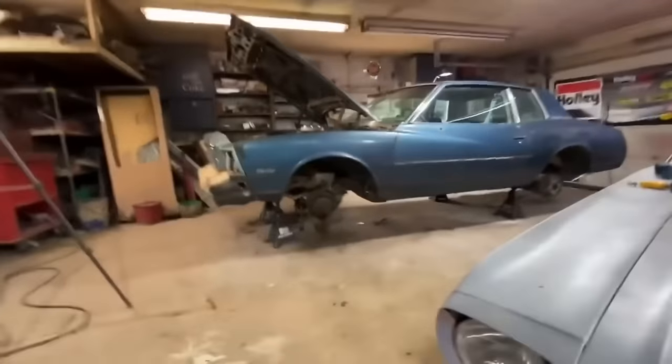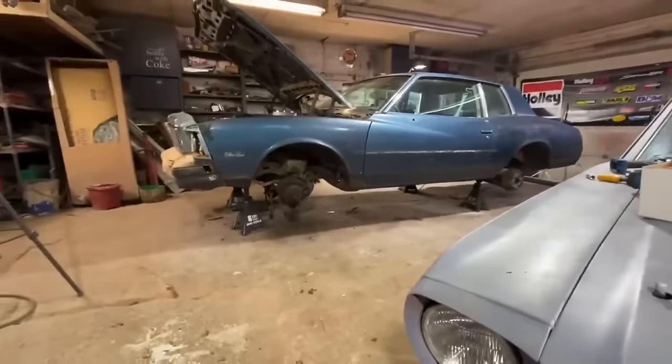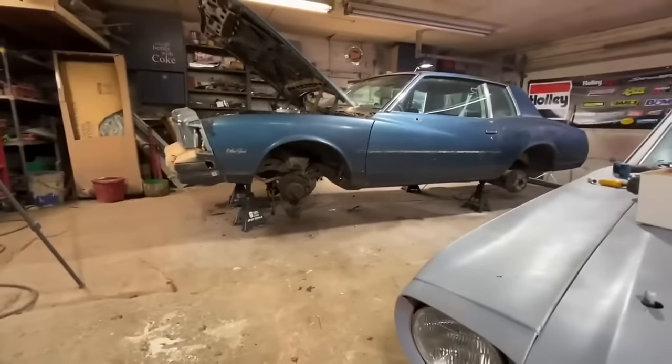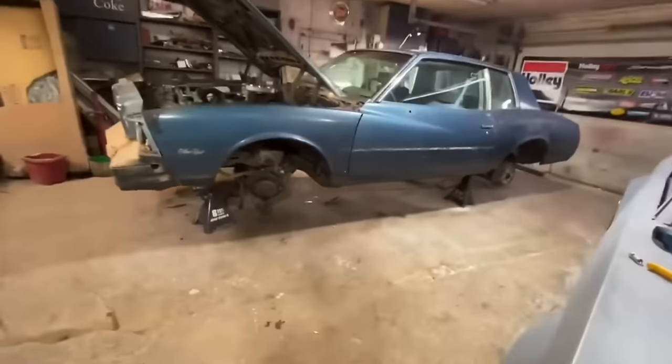I am procrastinating though, because it is time to start wire wheeling this frame and get it all painted. And it is absolutely filthy, and I'm just gonna get covered in shit whenever I do it. But that's part of the fun. So let's quit whining and start prepping for paint.